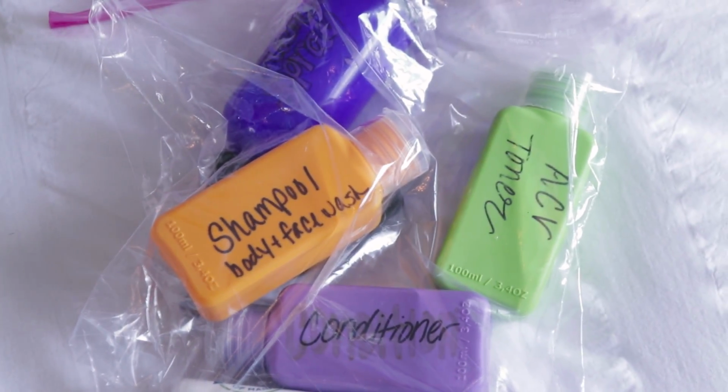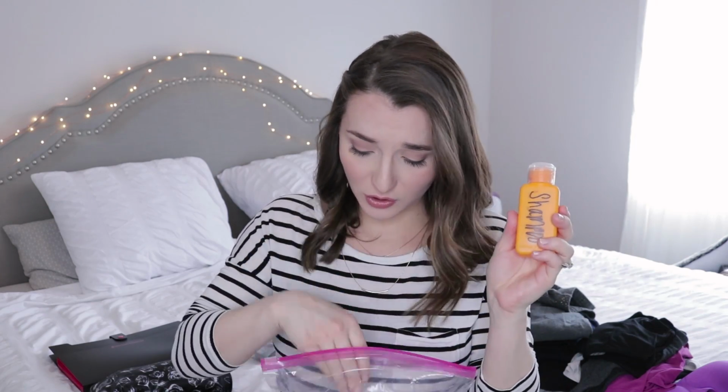And then we just have our basic shower supplies. I really liked being able to take a shower in the hospital after I was done giving birth last time. It made me feel much more fresh and clean. I just decanted some shampoo and conditioner into little travel size bottles. I just have a facial toner, it's apple cider vinegar.